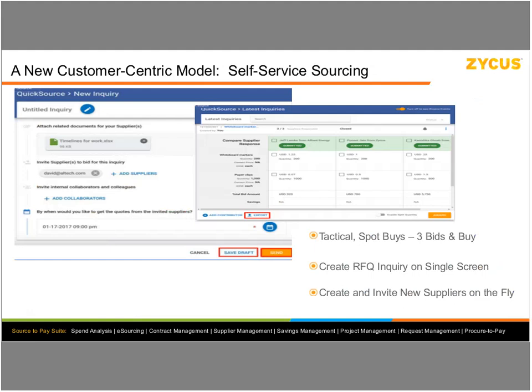And importantly, this gives them the ability to create and invite new suppliers on the fly. So all they need is an email address for that supplier that can create a 1-page simple RFX to capture that 3 bids and a buy type of project. It can include any attachments. They get a side-by-side comparison of the bid responses and can easily select and award the business on those lower dollar value transactions that could consume an inordinate amount of time for the procurement function. So all different strategies and techniques for driving customer centricity, and really how world-class leading procurement organizations are correlating these capabilities to new levels of performance for those best-in-class organizations.